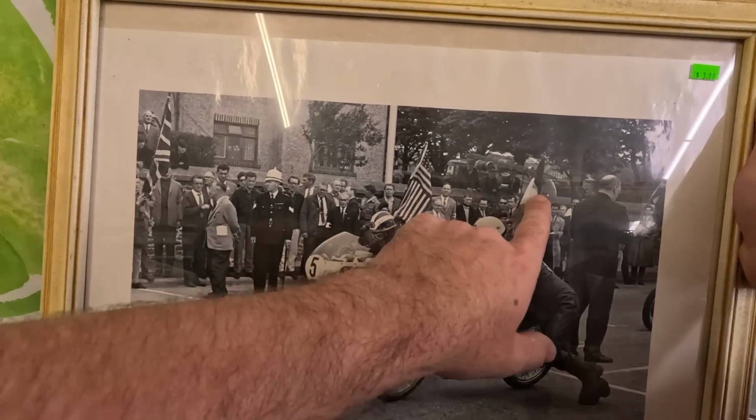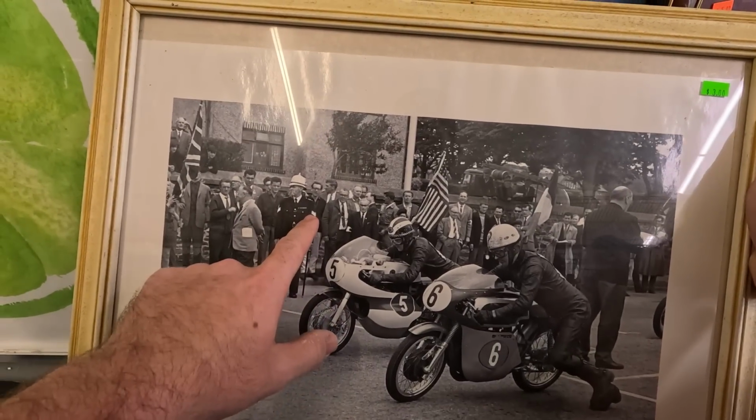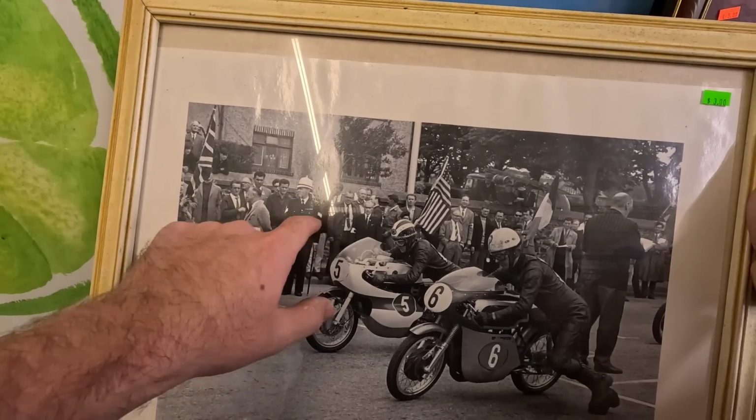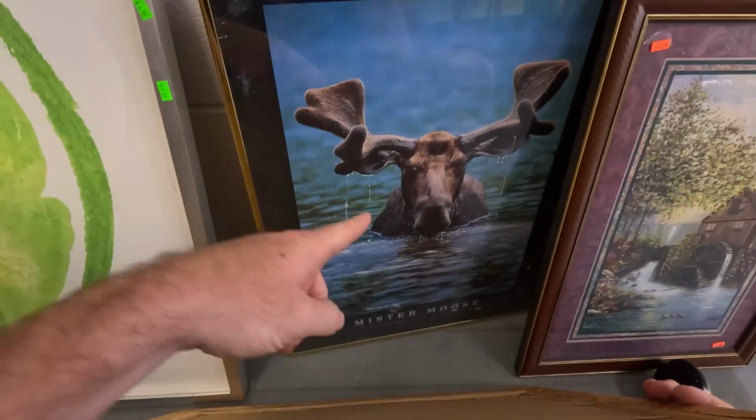I think this is different, maybe it's in the United States. The old sergeant there. Chevrons are going in the wrong direction. I wore them going up. This guy's wearing them down. It's interesting. And then there's a moose.